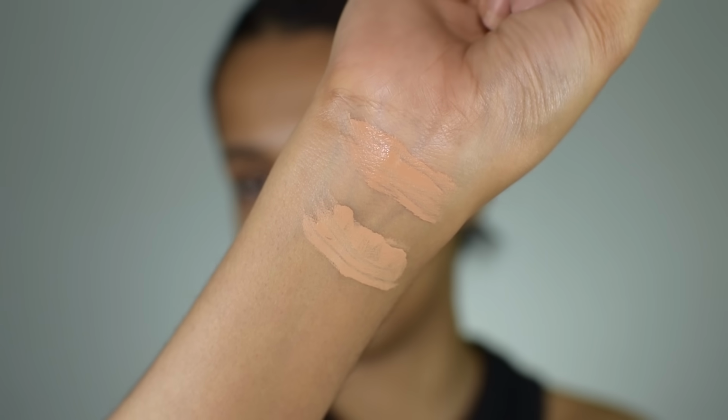I just love this concealer for highlighting. It sits beautifully on my skin. It looks flawless on my skin and it's non-cakey as well. So you can see this is more of a highlighting shade for me. This concealer too oxidizes to a shade darker, so you have to keep that in mind while picking your shade.